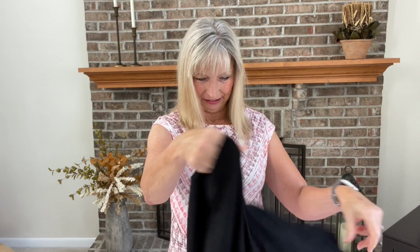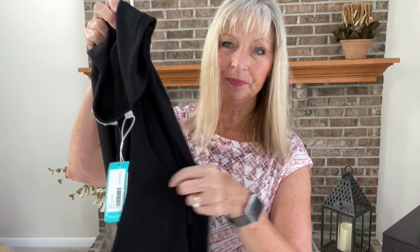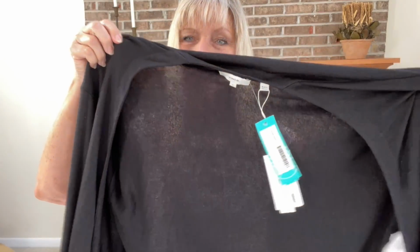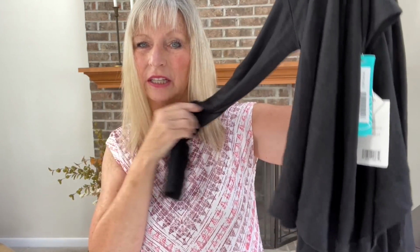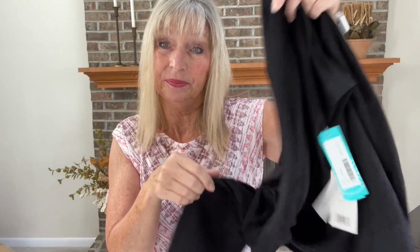Okay, what's this? What is this? Is it a cardigan? It looks like, I don't know if it's a cardigan or just a wraparound sweater. Okay, we'll find out during the try on.